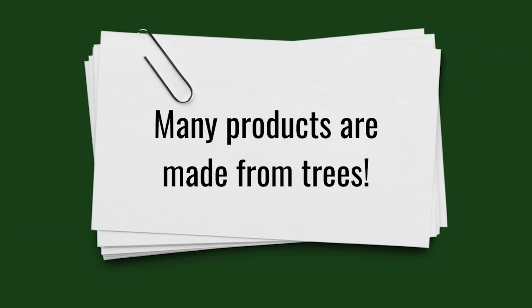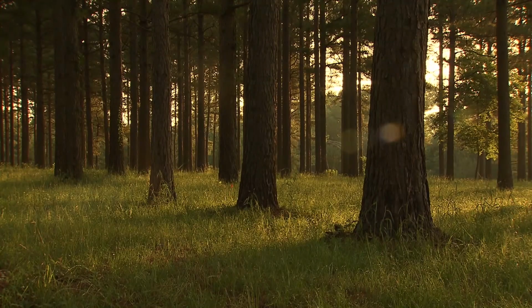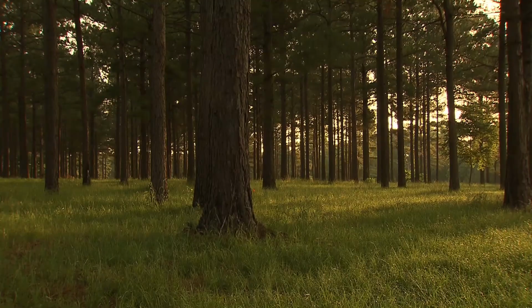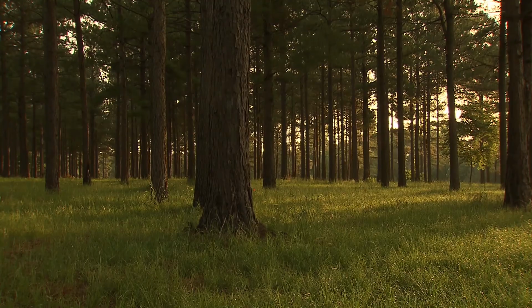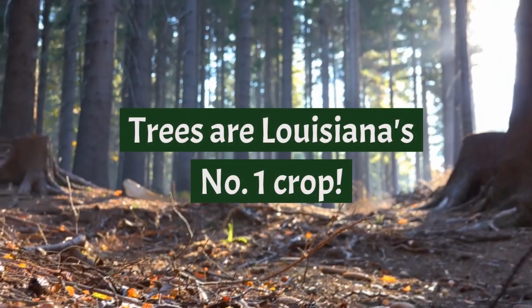Louisiana's forest. Are some of you wondering why we are headed to the forest to talk about trees while learning about Louisiana agriculture and Louisiana's crops? What if I told you that trees really are one of Louisiana's crops? It may shock you to learn that trees are Louisiana's #1 crop.